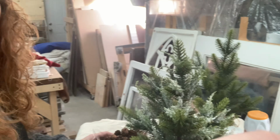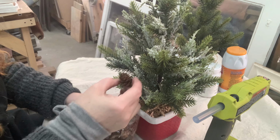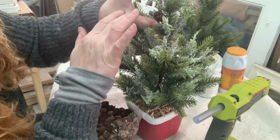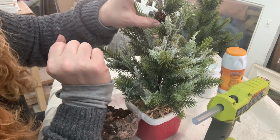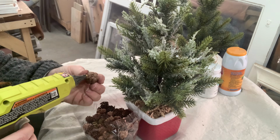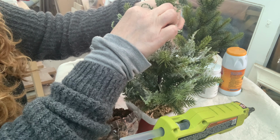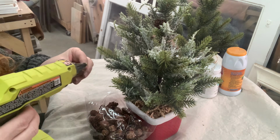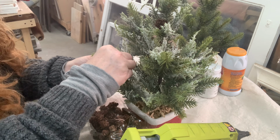Now to draw your eye in just a little bit more on this tree, what we're going to do is, yes, I love mini pine cones. So anytime I see them when I'm thrifting, I think this bag is thrifted, but I know that Dollar General, Dollar Tree, a lot of the spots sell them. So yes, pick them up, because now we're going to add another visual interest to this little tree for minimal. So yes, same thing with these little pine cones. I take the pine cones and glue them in where that branch starts to come out of the main stem.